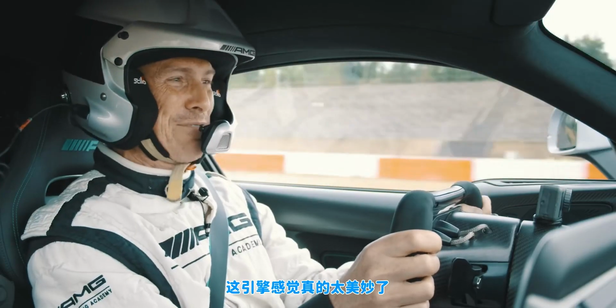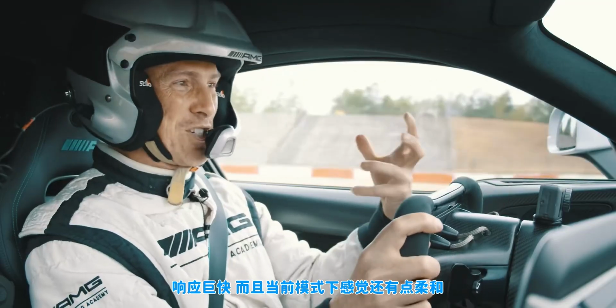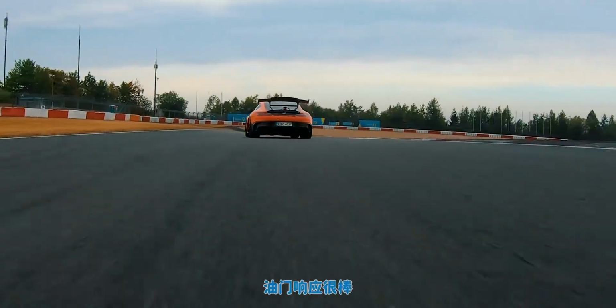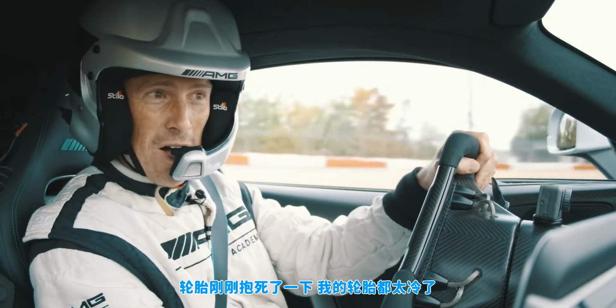On the edge it feels absolutely gorgeous. It's so responsive. And it feels quite soft in the mode that I'm driving. It's street mode I'm on at the moment. Throttle response is amazing. Whoa, locked up there. My tyres are cold.